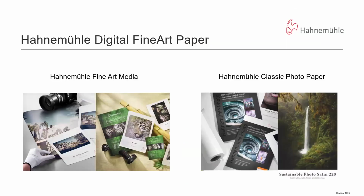So those of you that are familiar with Hahnemühle, we're a 440-year-old mill based in Germany. And with regard to printing in this context, we do other types of papers, but in this context, we do digital fine art media and we do classic photo media. And the reason why that distinction is important is the digital fine art media has archival properties. It lasts for over 100 years. The photo papers will last for up to 50 years.